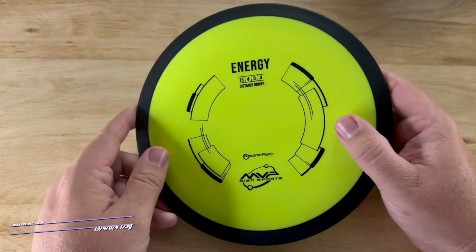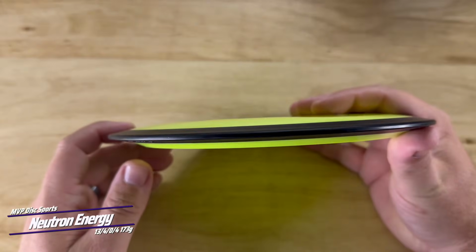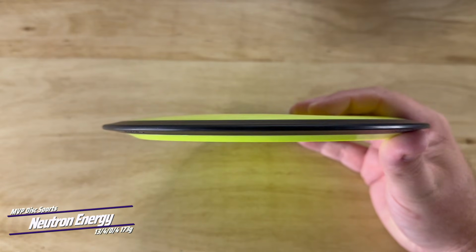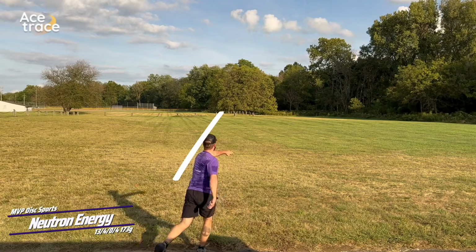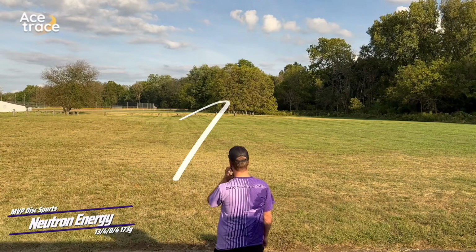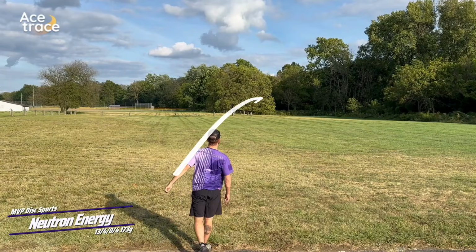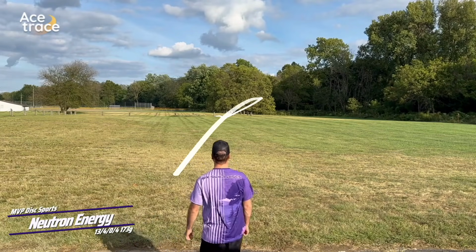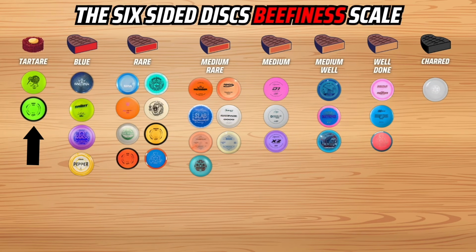Because if you thought the Dimension was as overstable as it can get for MVP, you were wrong. This is the Energy. Rated at 13.404, the profile is wild. It feels huge, and it flies, well, okay, it doesn't really fly at all, because instead of flying, it just drops out of the sky. The Energy is definitely the most overstable disc from MVP, and very possibly one of the 3 most overstable discs we tested today. Beef tartare, no question.